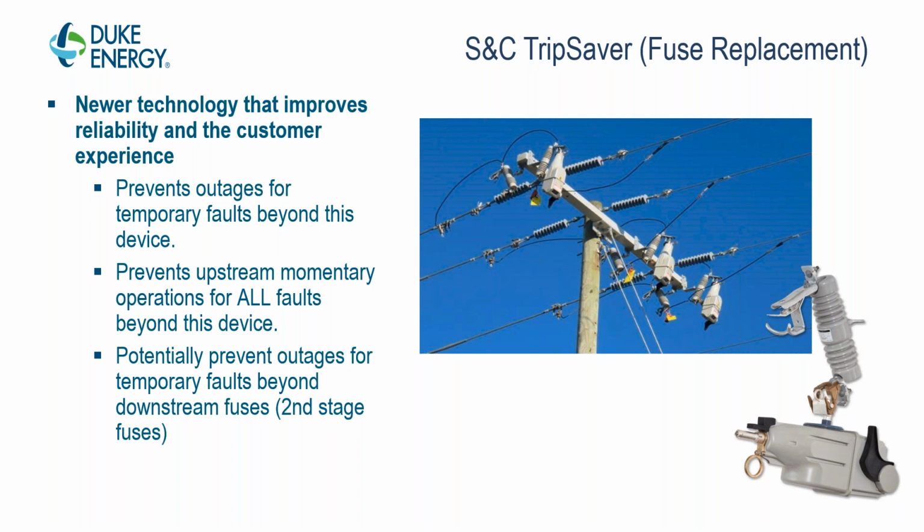But what this device allows us to do is, again, 50 to 75% study I saw, specific to the Wilmington area, was about 2/3 of those faults are really temporary in nature. And this device allows us to keep the power on, prevent a truck roll, and so we're utilizing a new technology now that ultimately will significantly reduce both the number of nuisance circuit blinks or operations that customers see, and then also reduce the number of permanent outages that we have on the system.